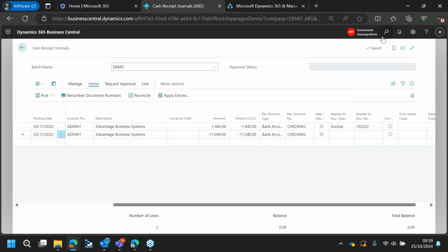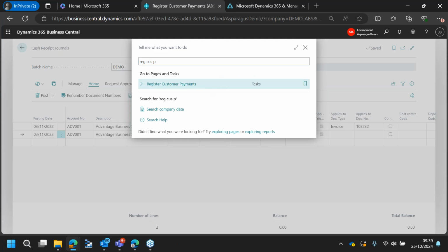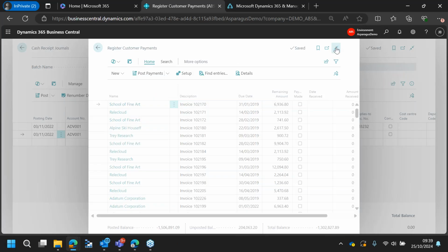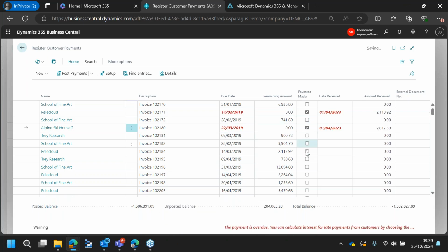Okay. Another thing that I just want to quickly show you with receipts, we've got a function called register customer payments, and this is the easier way to do receipts, in my opinion. What you're looking at here is all your open sales invoices within the system. Let's just say you look at your bank statement and you say you've received this payment, you received this payment, and you've received this payment. You can then just tick which payment you received. You are able to change the date of this payment that you received, as well as the amount if it was a partial payment. From here, what you could do is just go ahead and post the payments.